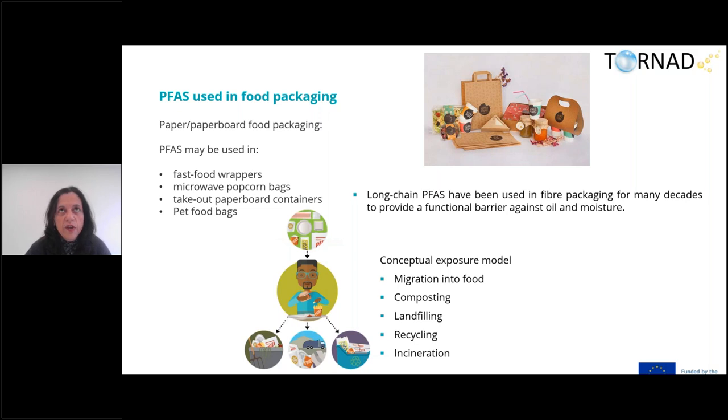Okay, as I said, we have defined three different industrial sectors to validate the coatings that will be developed in Tornado. And well, now I will explain which are the problems related to PFAS in each of the sectors and how the Tornado project will contribute to them.